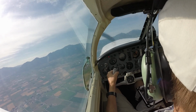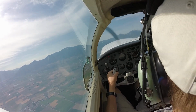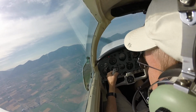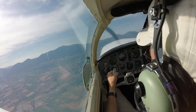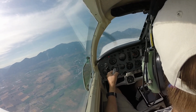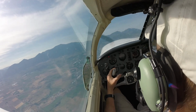Usually it's hard to see him. That one seems pretty easy. This is my jerry-rigged iPad mount. Everything else is showing exactly how it should be.